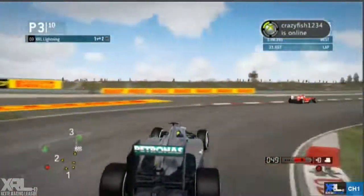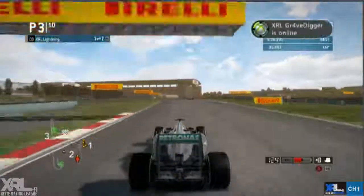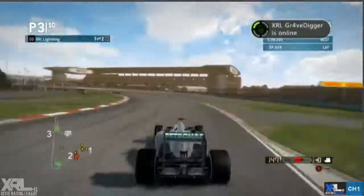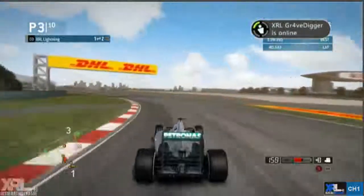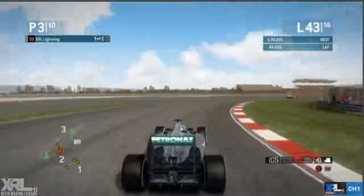And Robbo's now on the fresh tyres. This is the chance for him to really put the pace down and be able to get away and take that gap. Hamilton, meanwhile, has not dropped too far away from Lightning, but he is out of the DRS zone now, so he's going to have to do it the hard way.